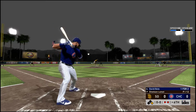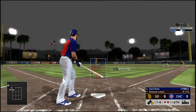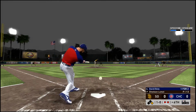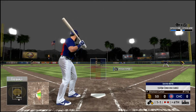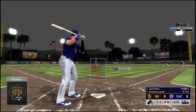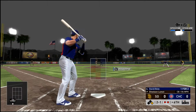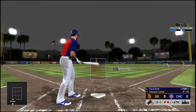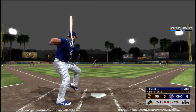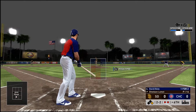Standing in now, David Bote. As he'll watch a slider that stays inside for ball 1. He's 1 for 2 in this one. And that swung on and missed on a pitch down. 1-1. As a look, now the pitch. Now a 58-foot curveball that misses for a ball. 2-2.